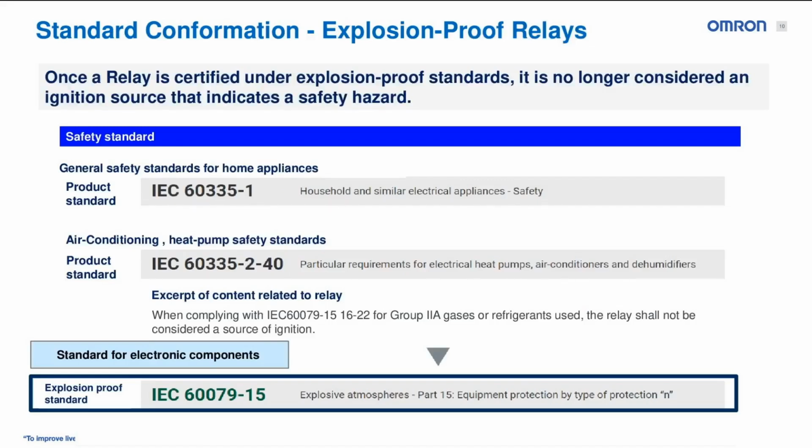What are the safety standard conformations that are revolving around these explosion-proof relays? For our products, we have certified under different IEC ratings. Firstly, we've developed a lot of these products already with home appliance ratings for flammability, so lower flammability casings, IEC 60335-1. We've adopted and certified under IEC 60335-2-40, which is specifically calling out air conditioning and heat pump applications. And this is already moving towards component level elimination of them being a source of ignition. And now we have added the explosion-proof standard to these products of IEC 60079-15 for use in explosive atmospheres.